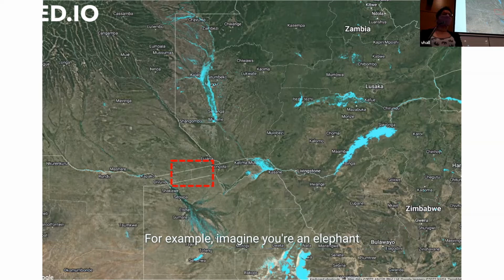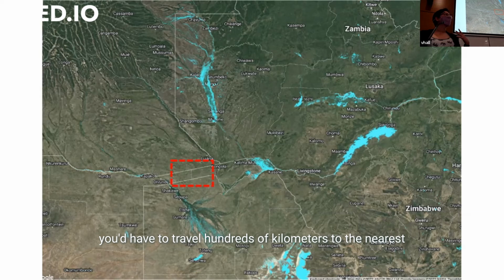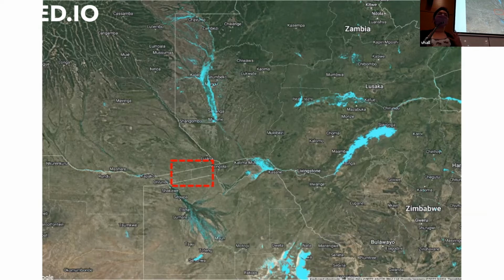For example, imagine you're an elephant living in this tiny red box. According to this map, you have no water to drink. If you wanted to drink your water for the day, you'd have to travel hundreds of kilometers to the nearest river. And being a very large, over 12,000 pounds animal, you have to eat a lot during the day. So this kind of commute just doesn't work. This scenario that I'm painting for you isn't realistic.